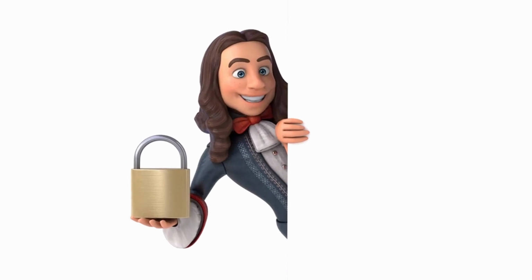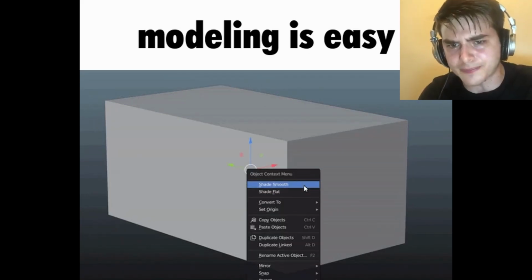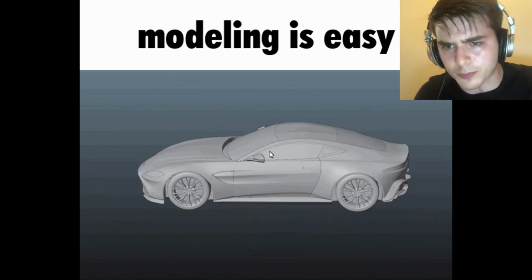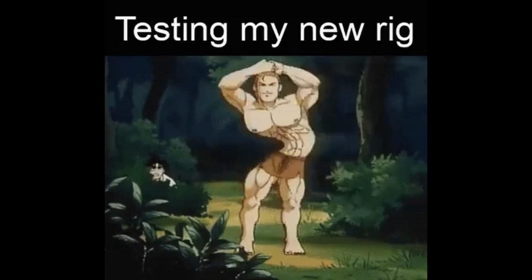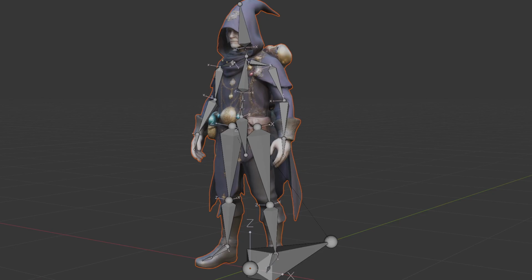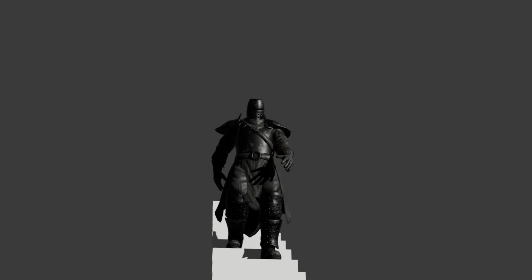Once designs were locked in, it was time to build them in 3D, which meant modelling and rigging, or in simple terms, making our characters look good and move without their arms falling off. Rigging is where you learn two things. One, you have too many bones. Two, you have no idea what to do with any of them. Eventually, after many attempts, I got it working. Wait, that's not how it's supposed to look. Oh, okay, time to go to Mixamo.